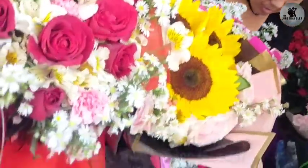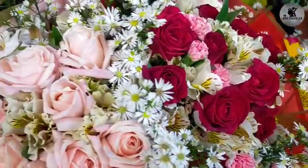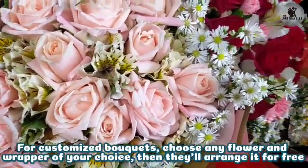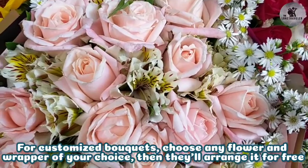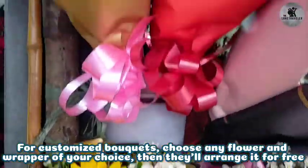And again, it would now depend on the kind of flower and wrapper na mapipili ninyo. And just for your information, kung ayaw nyo naman yung mga ready-made na bouquets like this, pwede kayong magpa-customize. Simply choose any flower that you want and ipapa-arrange nyo na lang sa kanila ng libre.